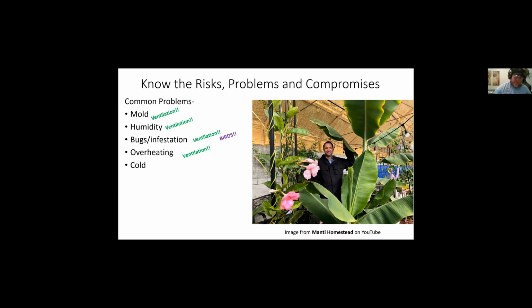Again, cold is the next biggest problem, keeping it warm in the wintertime. And then we need to start looking at what kind of energy inputs we can have. How can we store that energy? What kind of features can we build into it? But I think that's definitely less of an issue than an overheating issue.